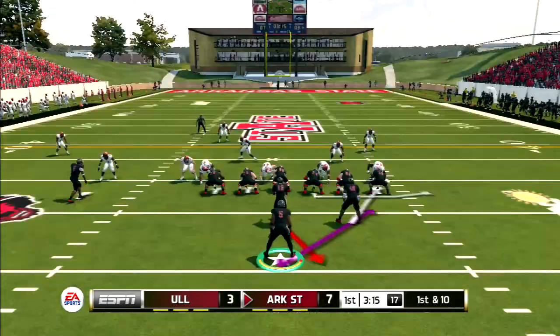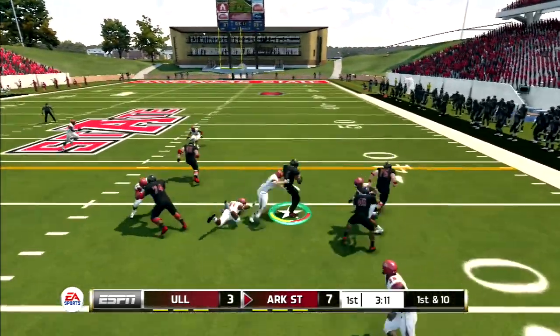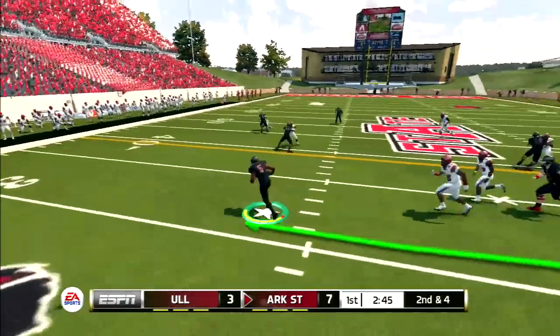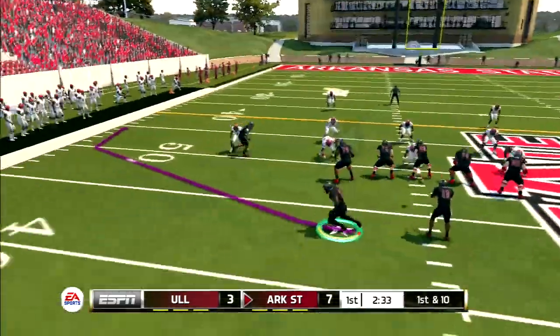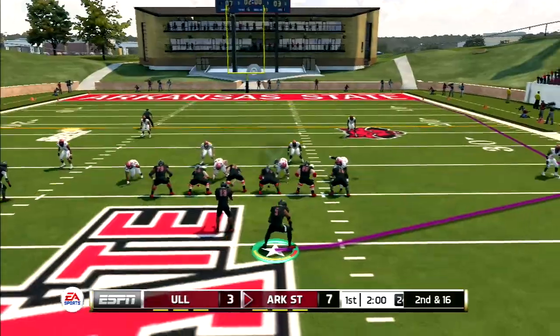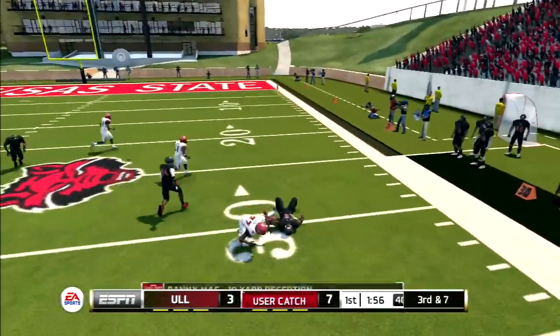A-State would punt. Cajuns kick a field goal, and Dan comes out running, bounces it outside, spinning back in, and gaining 6. Then Dan comes in motion. He catches the screen, and he turns up the speed. He gets tripped up after picking up 15. It's first down, and Danny is showing off his receiving skills, running the wheel route, and he picks up 18 more.